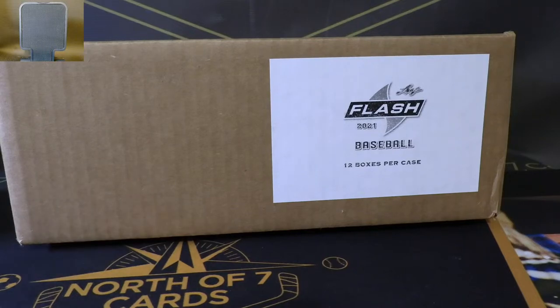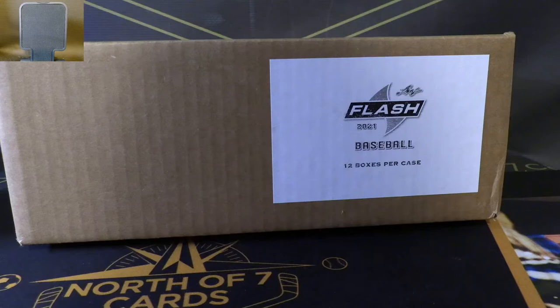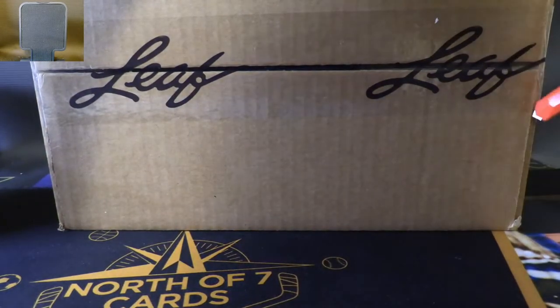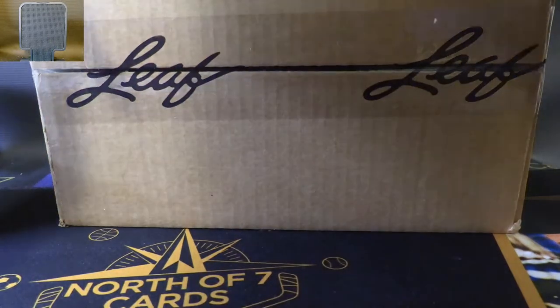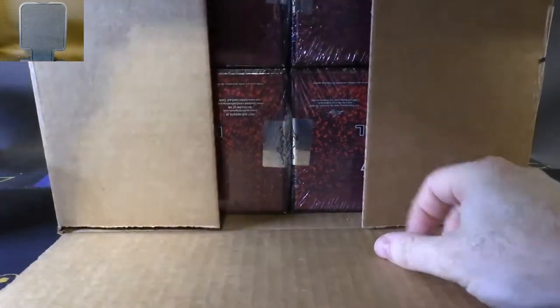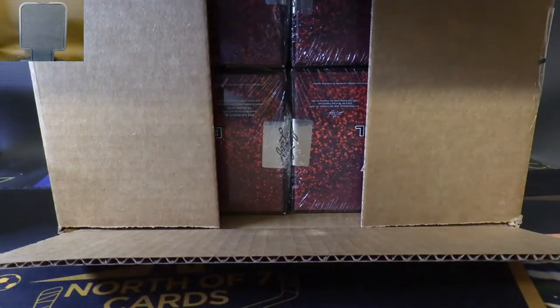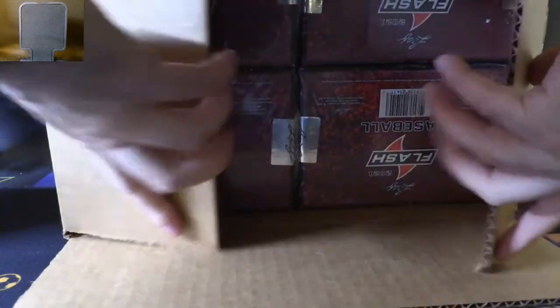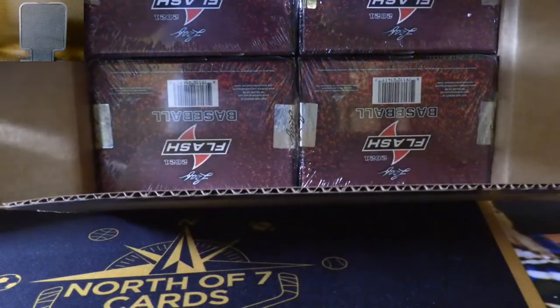Now let's get some stuff and open things. Best of luck to everyone. Let's see what we can get. I haven't opened Flash in a little bit, so let's see if that works in my favor, or your favor, to be exact. Let's see. Backfired.